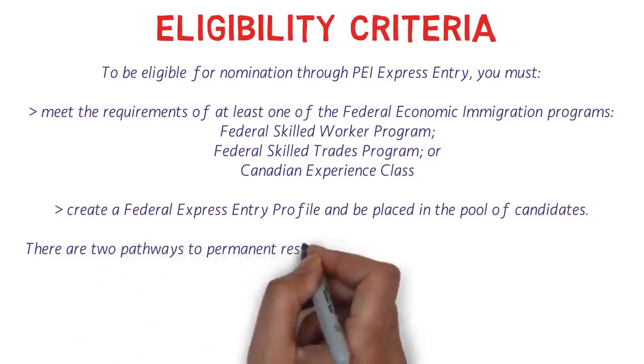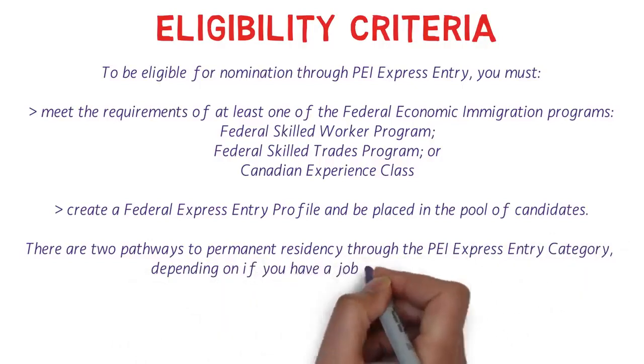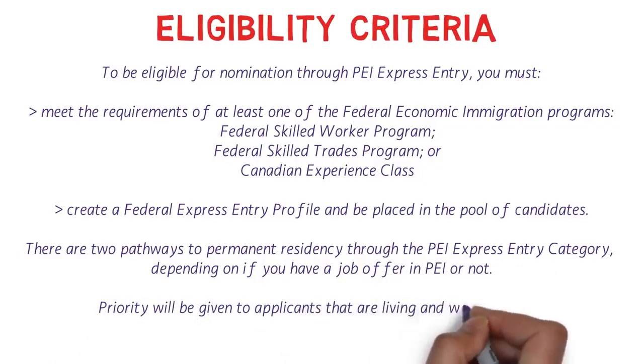Of course, to be eligible, you should have an Express Entry profile which should be there in the Express Entry pool. Now there are two pathways to permanent residency through the PEI Express Entry category, depending on whether you have a job offer in PEI or not. However, the priority would be given to applicants that are living and working in PEI, but it is not necessary. It's not an eligibility criterion that you should have a job offer or be working in PEI. Even if you don't have that job offer, you could get the ITA or the nomination from PEI. So that is something really great. Many other provincial programs offer PNP invitations only to those people who have a job offer. So this is really great about the PEI Express Entry PNP system.